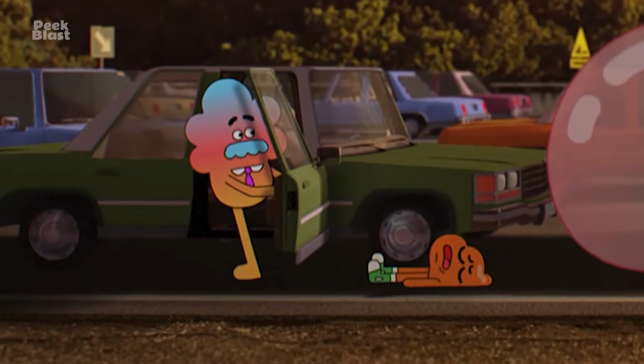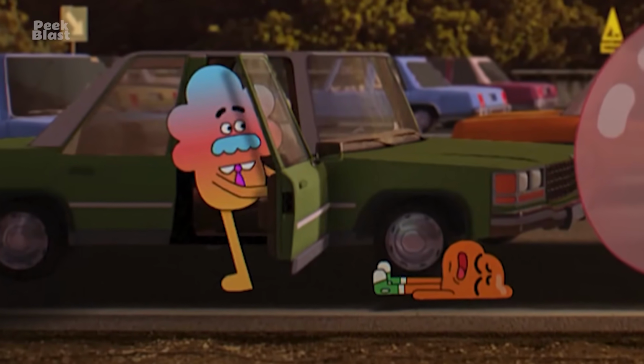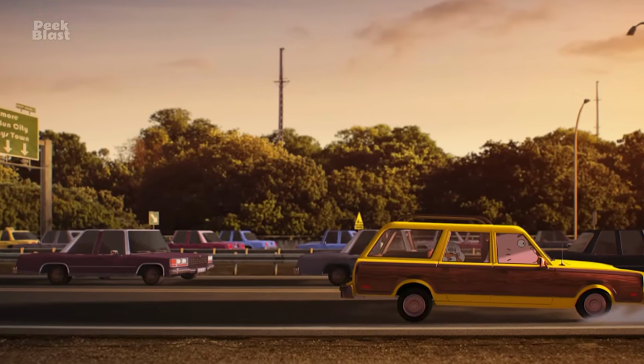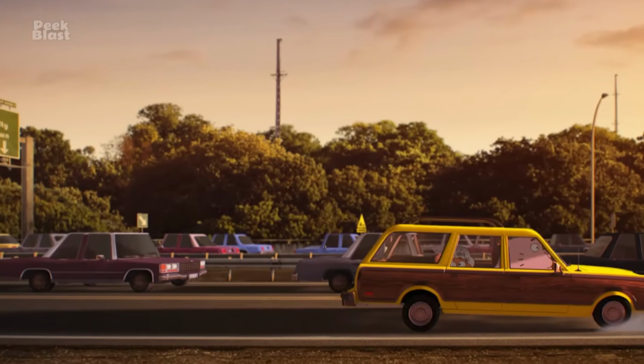Where did the car and Tobias's dad that were right behind them suddenly go? Let's not forget they were stuck in a traffic jam, so it's not like he could just vanish out of nowhere. Clearly, this was a small continuity slip that almost no one noticed. Until now, because now you know about it.